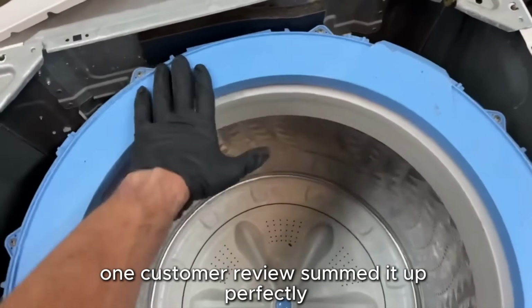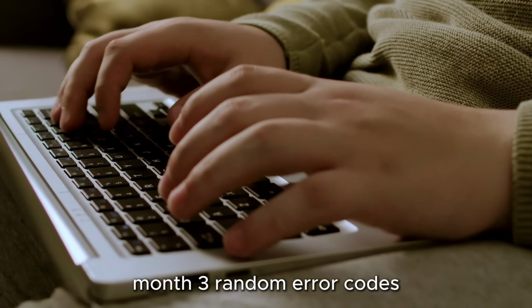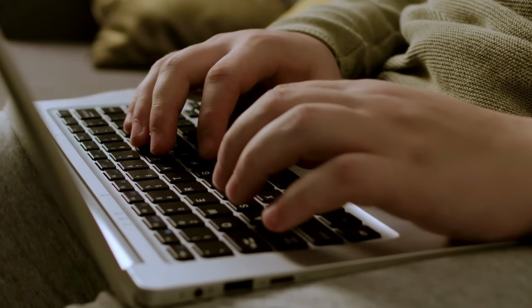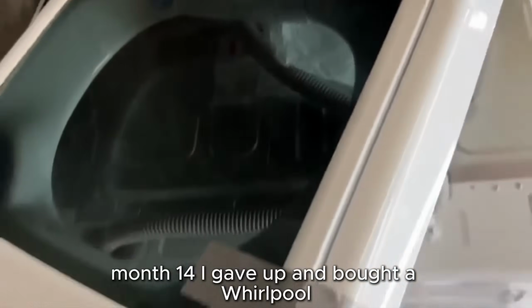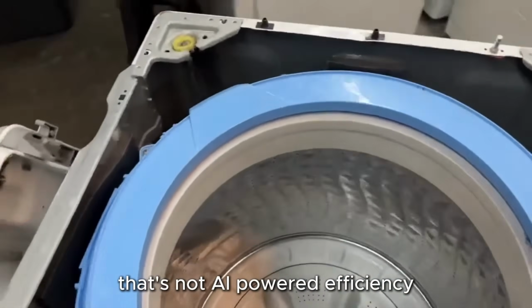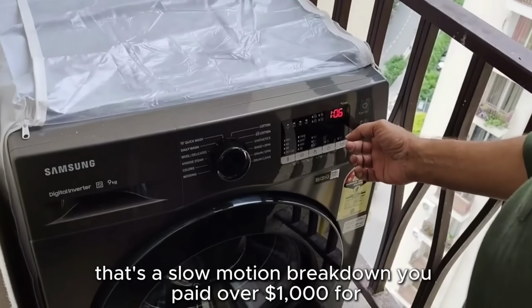One customer review summed it up perfectly. Month 3, random error codes. Month 6, drain pump clogged constantly. Month 11, tub started leaking. Month 14, I gave up and bought a Whirlpool. That's not AI-powered efficiency. That's a slow-motion breakdown you paid over $1,000 for.